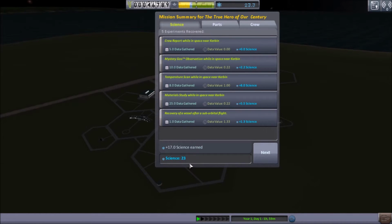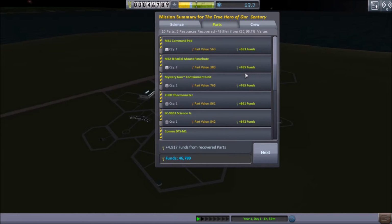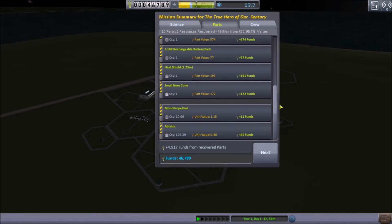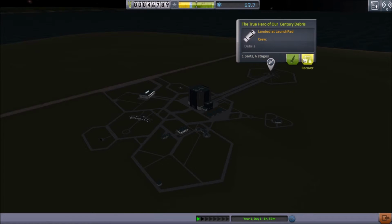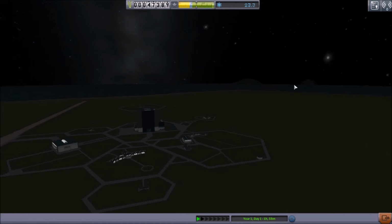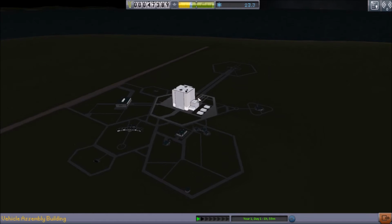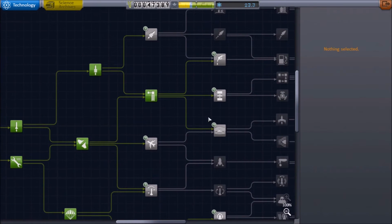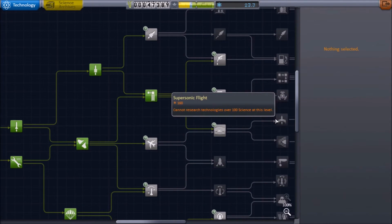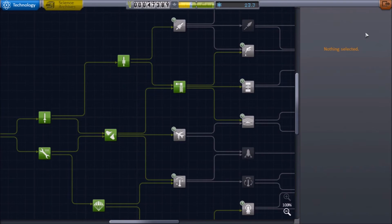It's created 23 science for us. That's amazing. Much of the actual value of the ship has been recovered. Not all of it, unfortunately. That's very sad. And no experience for poor Bob Kerman. We should also recover all of the pieces that are out in the middle of nowhere, which is just the landing struts. Well, launch struts. They're not landing struts. Okay. So that's left us with 23 science, which is not nearly enough to get anything at all because it's all very expensive. Incredibly expensive, actually. I don't like it at all, but it's fine.